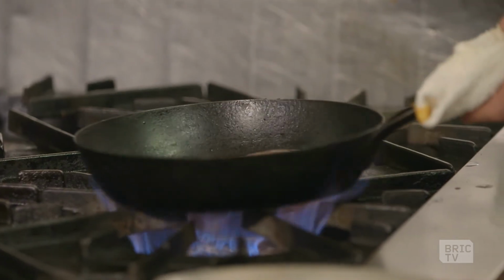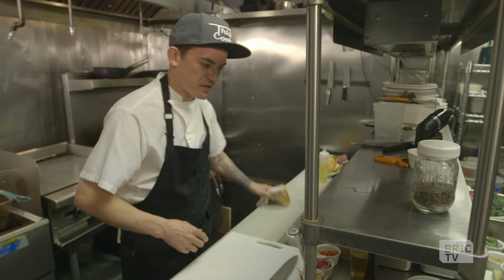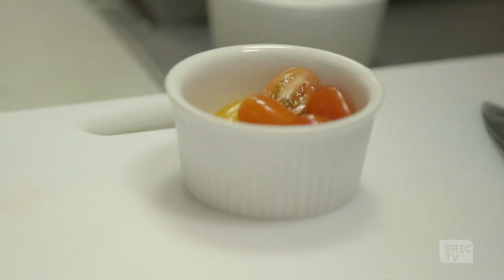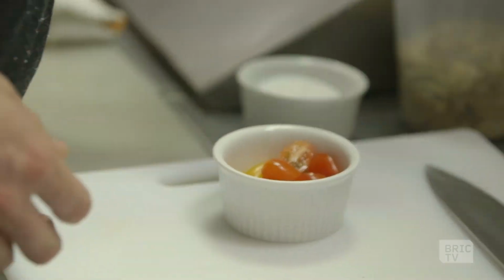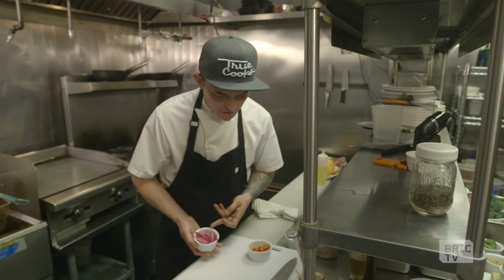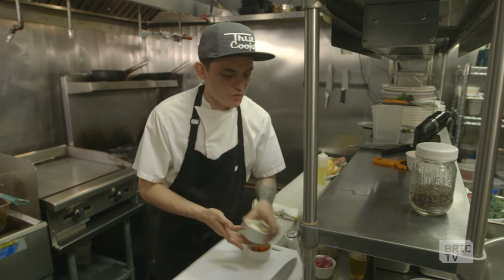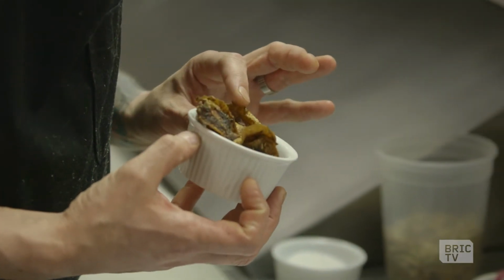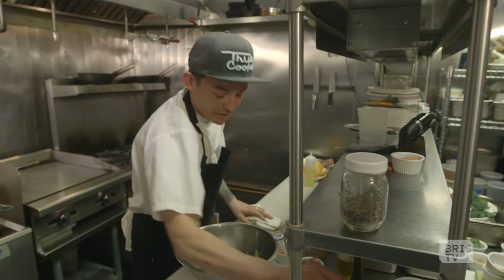Put that down. And while that skin renders out, we'll start the rest of our salad. We've got some beautiful organic tomatoes here. We sprout our own lentils in-house, and then we also do pickled red onions, which we have here. We do just fresh sliced shiitake mushrooms. We marinate and dehydrate shiitakes here in-house as well. Let's start assembling the plate.